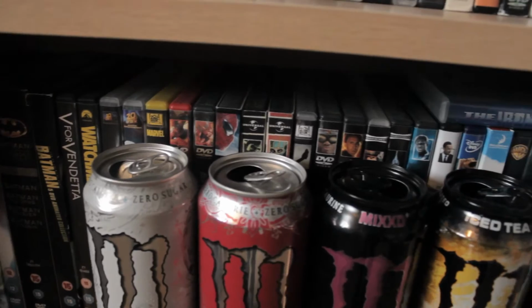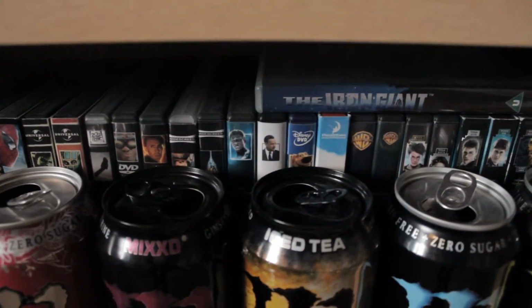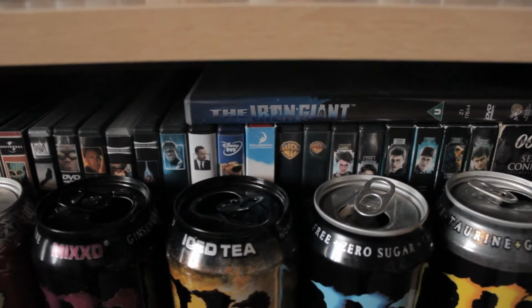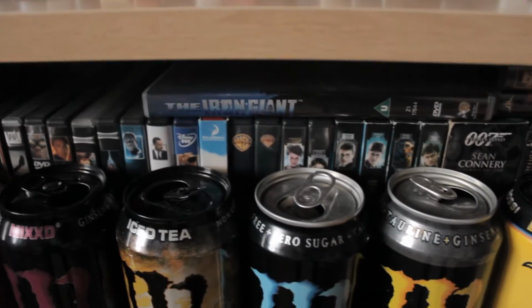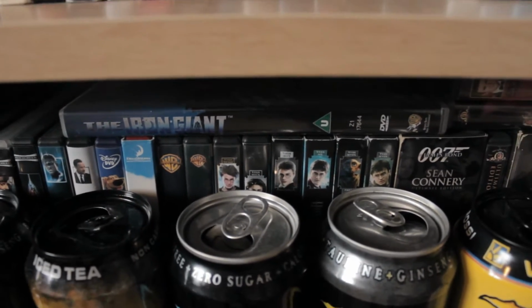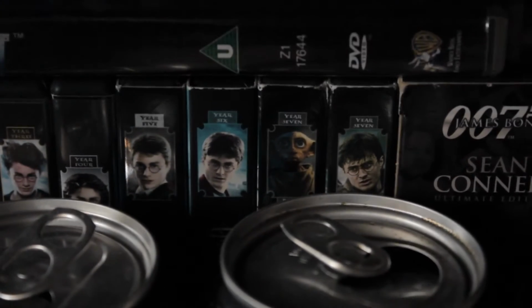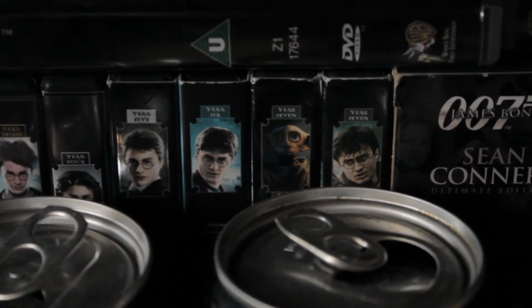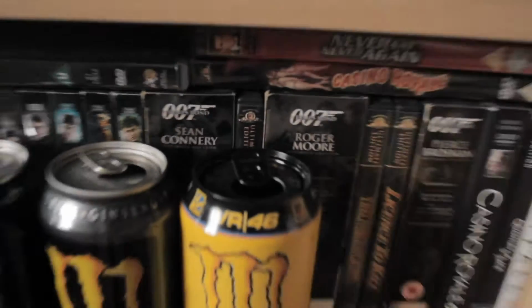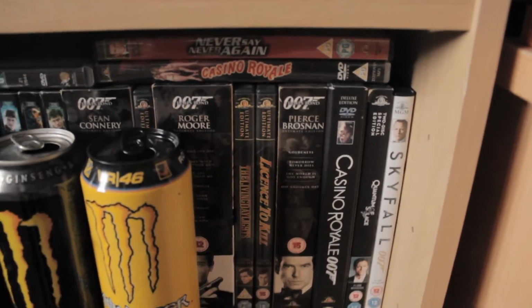Some Marvel films. You can kind of tell what they are from here. I can't be bothered moving them all the way up. The only Pixar film I have on DVD because they were really expensive and I thought I might as well get them on Blu-ray. Harry Potter series. Really annoys me how I just have Dobby in my collection instead of Harry Potter, because that was like a Sainsbury's exclusive or something like that.